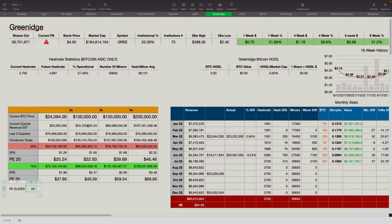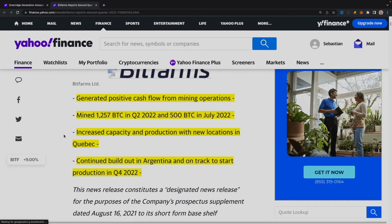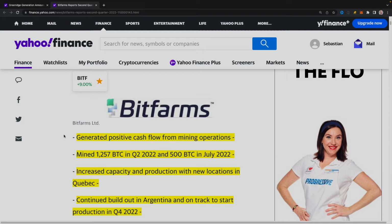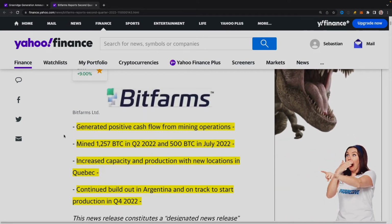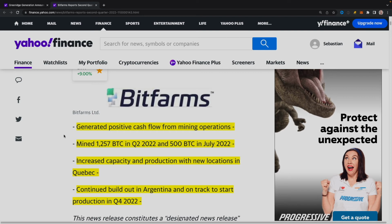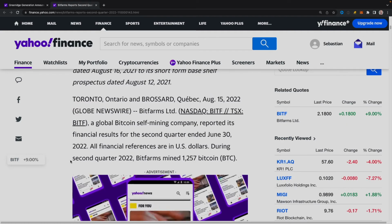Let's get into Bitfarms, and we'll cover them as well. So Bitfarms provided their Q2 report. They generated positive cash flow from mining operations, mined 1,257 BTC in Q2 and 500 BTC in July, which is obviously really good. Increased capacity and production with new locations in Quebec. Continue to build out in Argentina and on track to start production in Q4. So that's obviously all good.